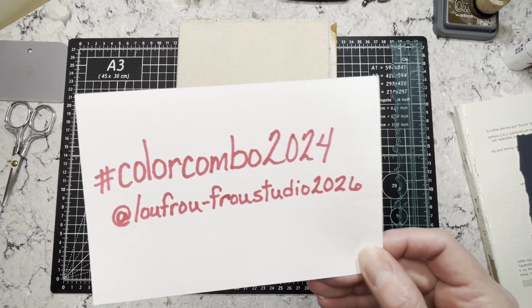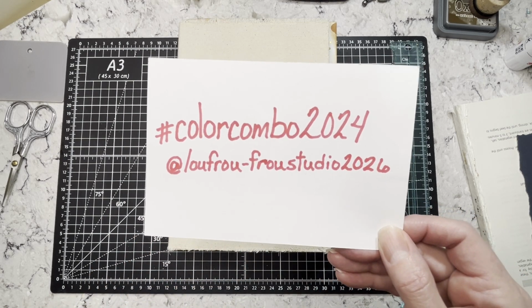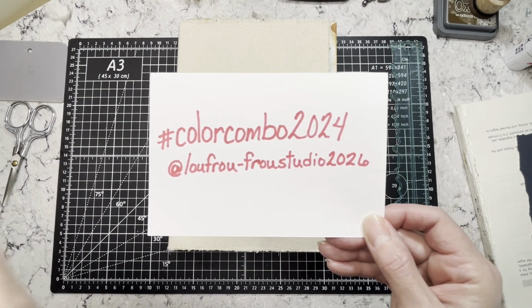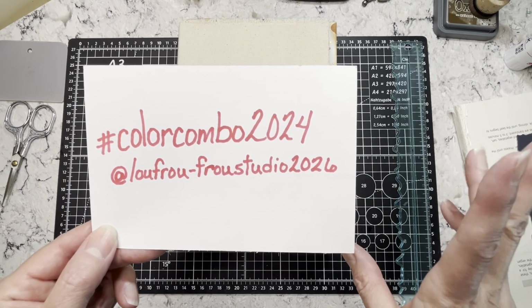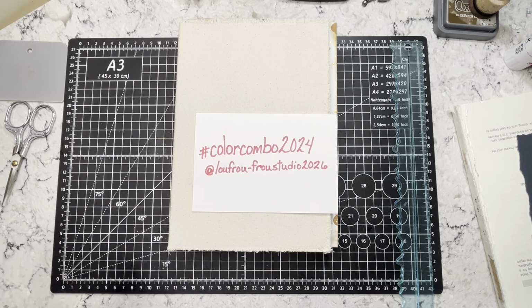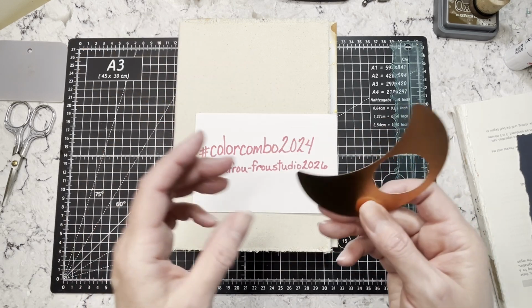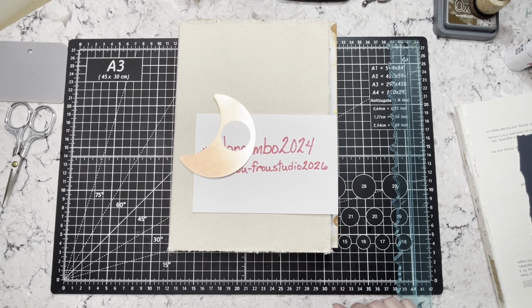If you are not familiar with this challenge, this was started by Tammy at Loufrou-frou Studio, and each week she chooses a shape and a color, or a color and a shape, thus giving you a combo to use. Last year she would choose 2 colors. This year it's a color and a shape. So today is crescent, or copper and crescent. So this is my very literal copper crescent. So that's what we're going to start with.